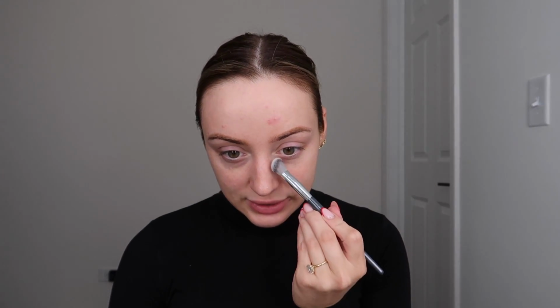So first I'm gonna take these out of the packaging so we can see how they feel. I love the actual brushes though. Like, I love the thickness. It feels really good in my hand. This is super, super soft, and I actually do feel like this is the perfect size for under your eyes. It's not too small, it's not too big.